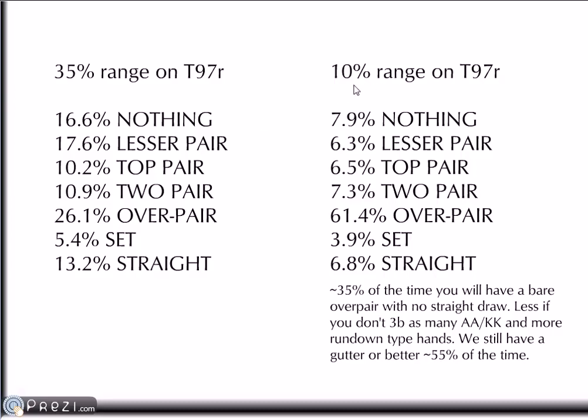Now I have a 10% range on this board. This nothing doesn't really mean much, as now the overpair frequency takes away from this nothing. We are gonna have top pair and two pair much less frequently, that's a given. Sets much less frequently, and then a straight also half as frequently as the 35% range. So seeing this, you would think that 10-9-7 is not really a great board for us at all. That said, we still have two pair hands, especially if they've got top pair with a straight draw. Still, we're gonna hit this board pretty hard, at least 15% of the time.